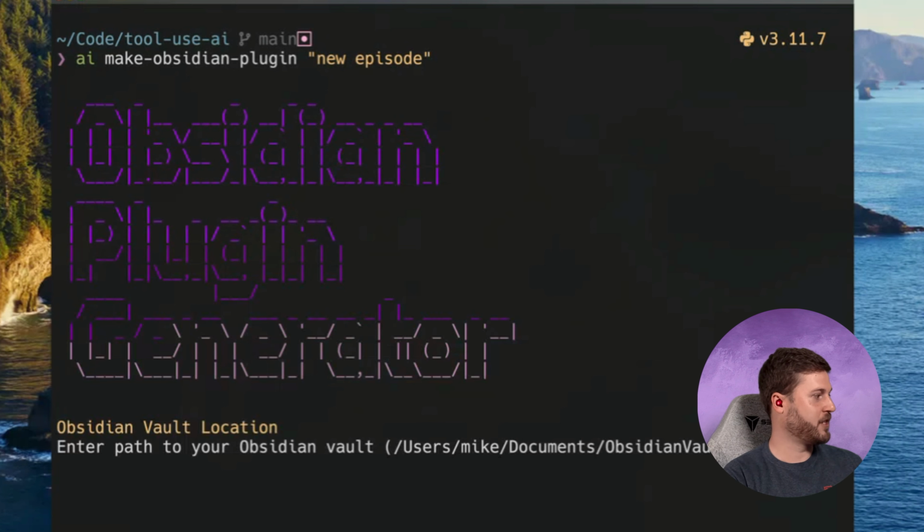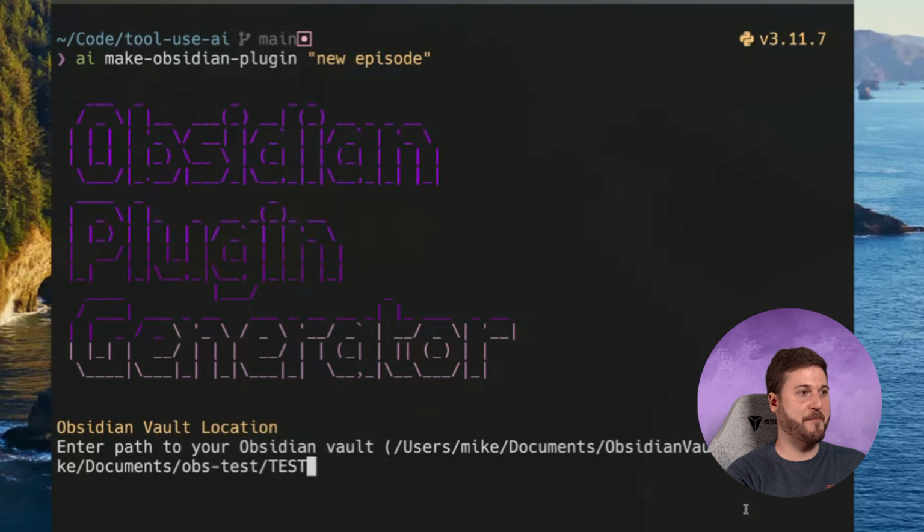So the reason I want to make this plugin is because when we make a new episode, we use Obsidian as our knowledge store. So we have a directory of notes and other things that we like to keep organized in the directory. But every time I have to right-click, make a new directory, name it the same as the old one, add the note file to it, all of those annoying things. So let me just put in a path to the test vault, and then you give a description.